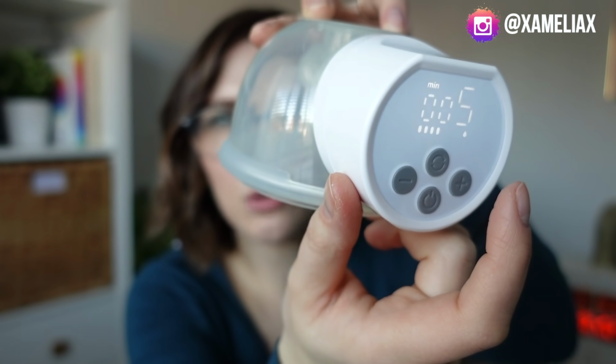It's got a little display on the top that you can see there, which is quite easy to understand once you know what you're doing. I found it quite difficult because I don't tend to read instructions. Just going straight in with this one and trying to figure out what all the symbols meant can be a little bit fiddly, but once you've got your head around it, it's actually fairly straightforward. It also has a timer on it so you can see how long you've been pumping for, which I find quite handy.